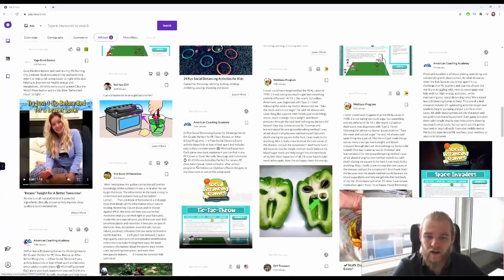All right, let's take a look at this description. I never could have imagined that the real cause of type 2 is not eating too much sugar, but something entirely different. All right, do you see? This is the first sentence. It's a statement, it's personal, and it's powerful because we already know what it's about.